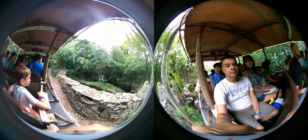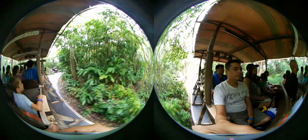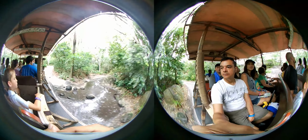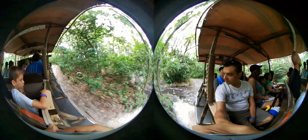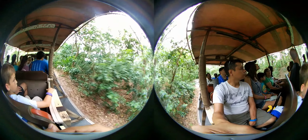Alright, looks like we're back on solid ground. We're now making our way on down to the savannah. It's home to a lot of the more famous animals like giraffes, elephants, lions, cheetahs, and other creatures like that. Once you're out of the forest, there's going to be a lot less plants in the way to get a great view of the animals.